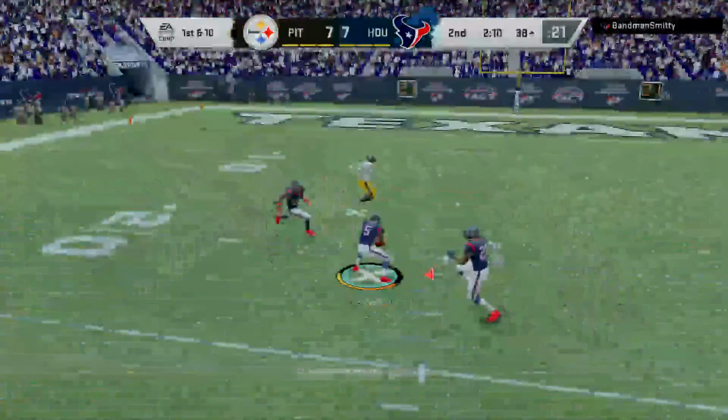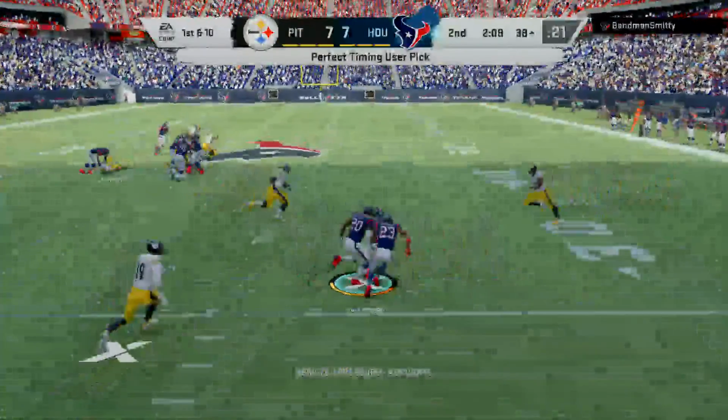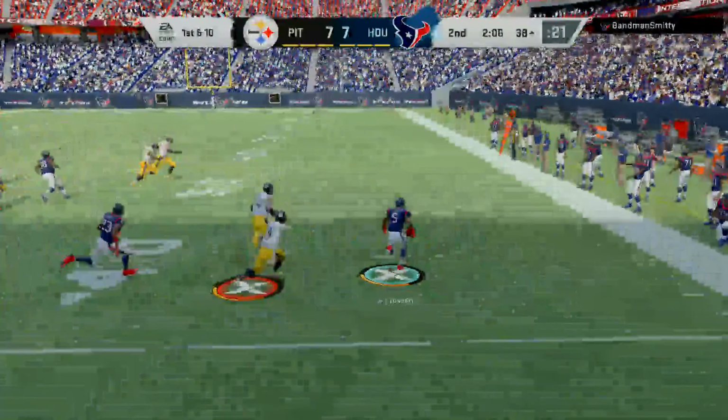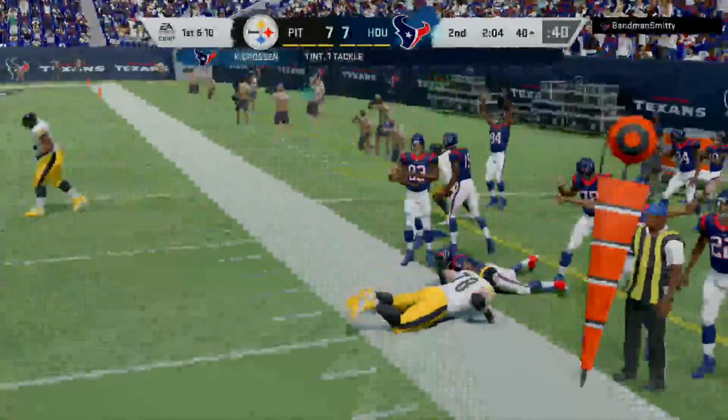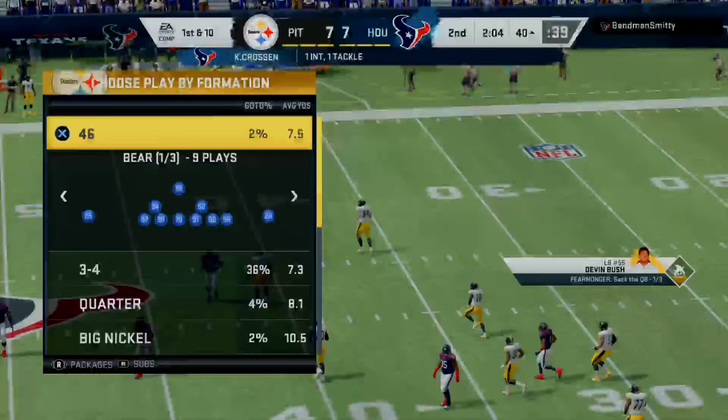He'll drop to throw. Into heavy traffic, and it's intercepted. Picked off at the 21. Second interception for him now here in this first half.